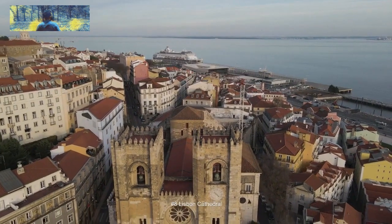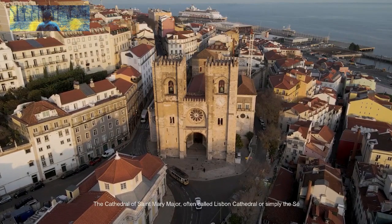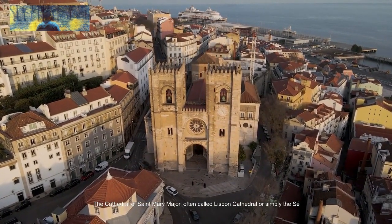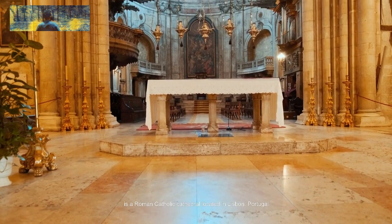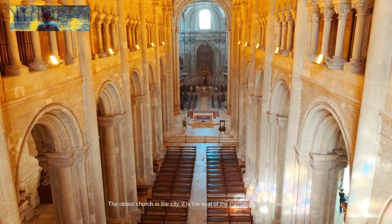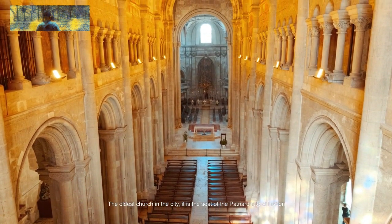Number 8. Lisbon Cathedral. The Cathedral of St. Mary Major, often called Lisbon Cathedral or simply the Sé, is a Roman Catholic cathedral located in Lisbon, Portugal. The oldest church in the city, it is the seat of the Patriarchate of Lisbon.